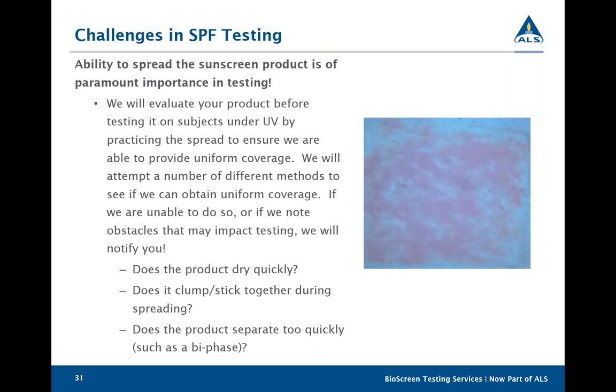Challenges in SPF testing. This is also a very large part of testing, that sometimes the product is not testing as well as one may hope. So why is that? First and foremost, the biggest challenge is the ability to spread the sunscreen product. It's super important that sunscreen products have good spreadability. This has a huge impact on the testing. If the product is not able to be spread sufficiently, it's going to impact the UV results.